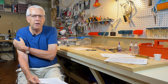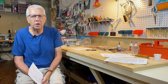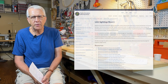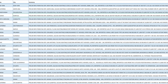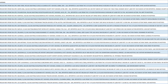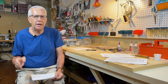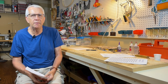If you want to see official FAA documentation reported by pilots of drones, they're pretty much all drones, violating controlled airspace, simply Google FAA UAS sightings report. And here's an example of the sighting report. They're done in quarters, 3 months at a time. This is January to March 2023, the latest one out there. If you take a look at the first week of January 2023, there were 24 reported sightings. If you multiply that 24 in 1 week out for a year, that's 1,300 violations of commercial airspace by drone pilots.